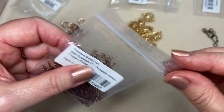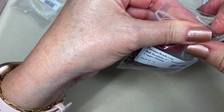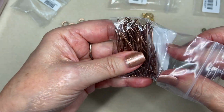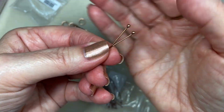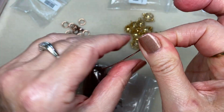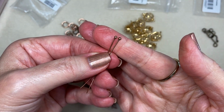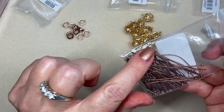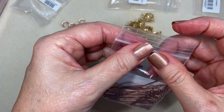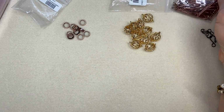And I got some beautiful ATHENACAST premium antique copper plating ball head pins. They are just stunning. The finish on these is just stunning, and ball head pins are among my favorite, probably my favorite head pin. I just think that little detail at the bottom of a bead just looks great.